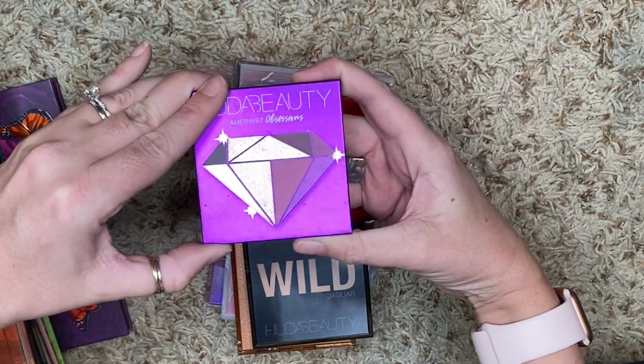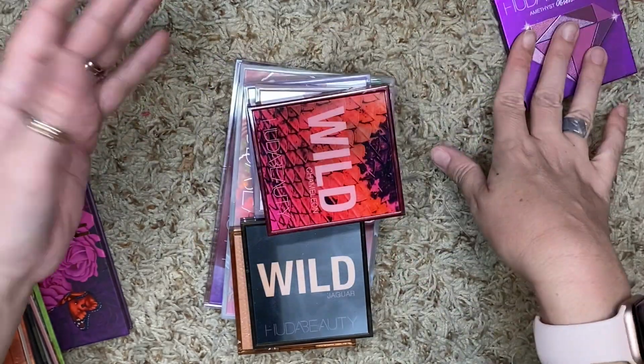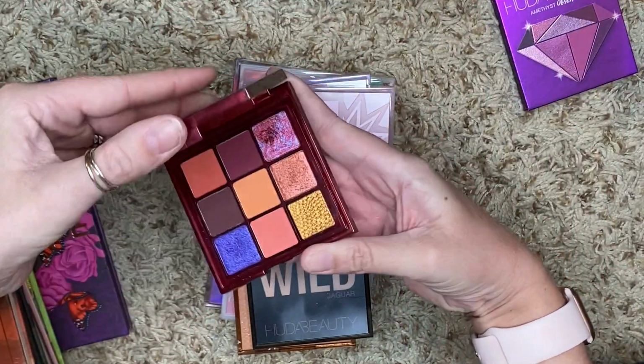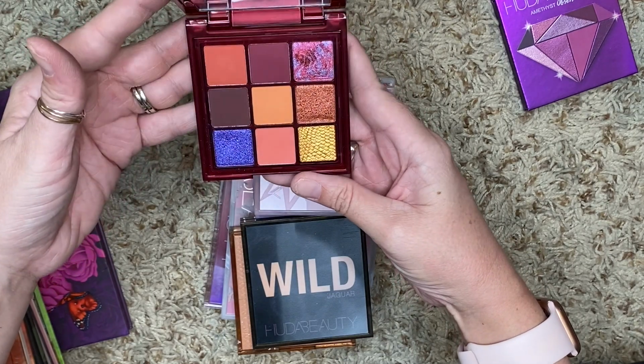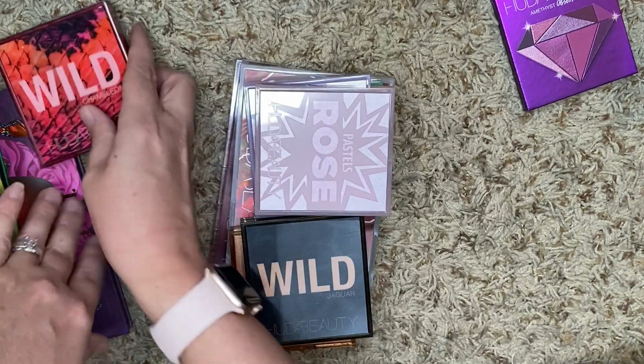I have the Amethyst Obsessions. This is another one that survived my last declutter. It's not going to survive this one. We're going to say goodbye to that one. We have the Wild Chameleon. This is a great one. This is a good one. I love the packaging. We're going to keep this one.